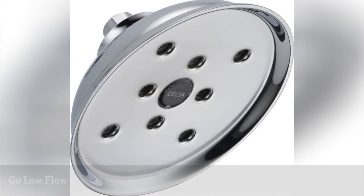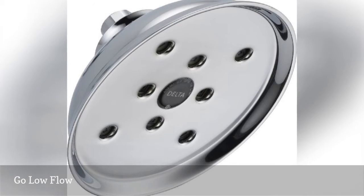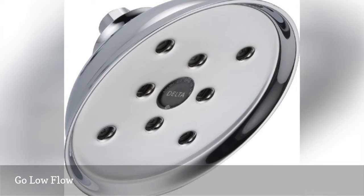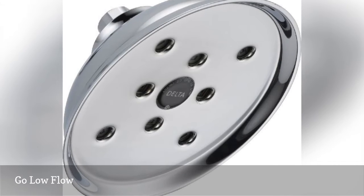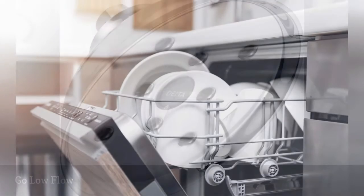Putting off a bathroom update is one thing, but don't put off replacing old plumbing fixtures. If your shower heads and faucets were manufactured before 1992, replace them with low-flow models. Modern shower heads use half as much water as older shower heads.